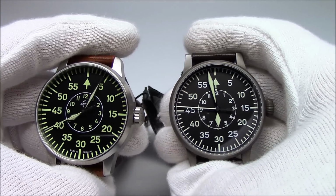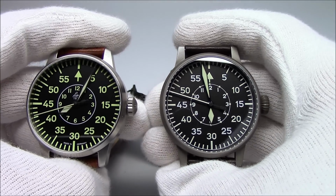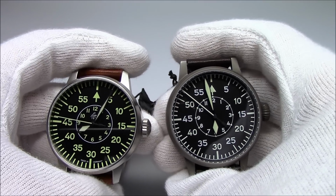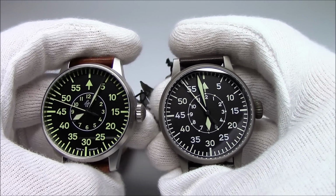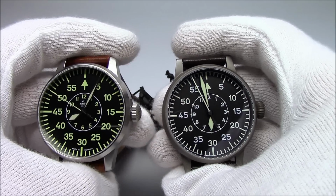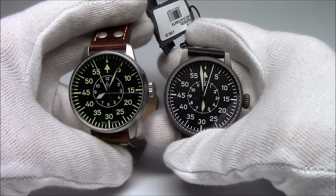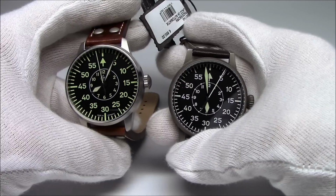So what I'd like to do is discuss the watches piece by piece, and I think maybe I'll start from the inside and work my way out. I'm not going to open them, but I'll talk about everything on the inside, and I'll work my way all the way out to the straps, and so we can really see what makes them different and maybe what makes one worth more than the other.